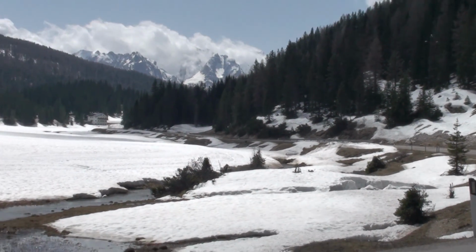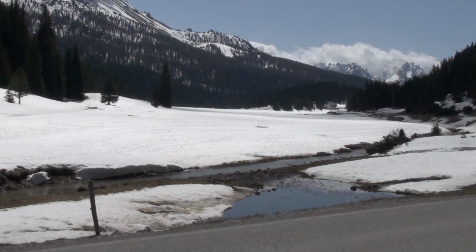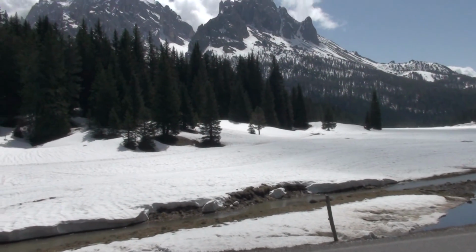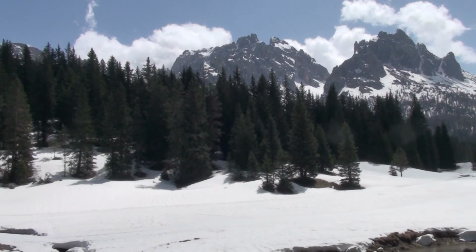We're heading on the road towards Misurina, where there's a lake apparently that Chris had suggested we go. It's about another 3k further on, heading up over this mountain pass, up around 1700 metres above sea level.